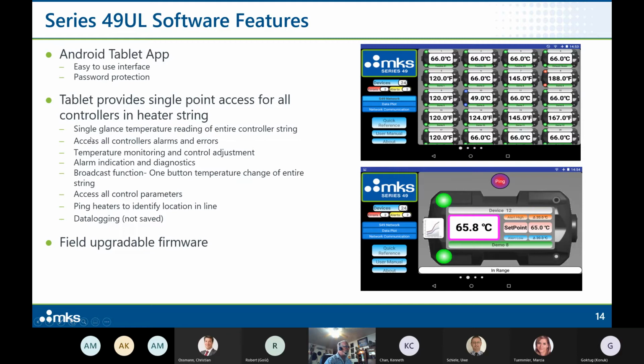So your first view when you plug it in will be of however many controllers you have on the system. So if I had 60 controllers on the system, I would just page through, and I can see each set of controllers down the line.